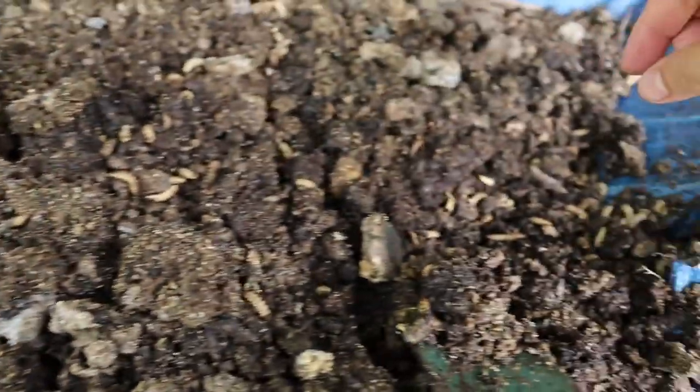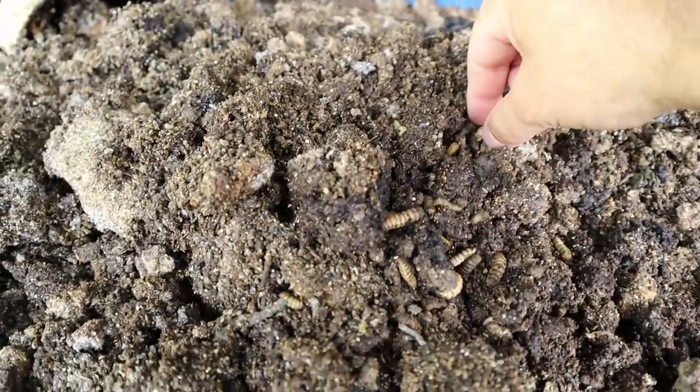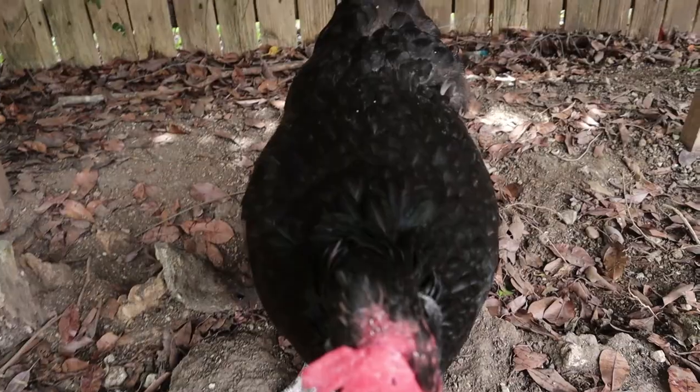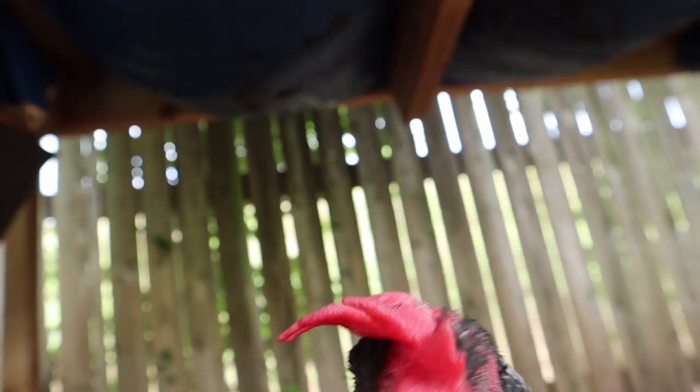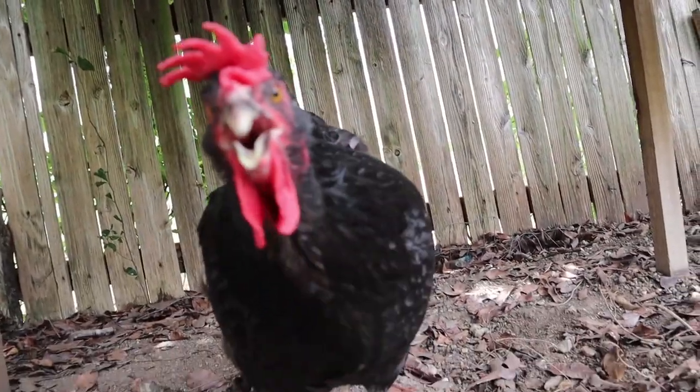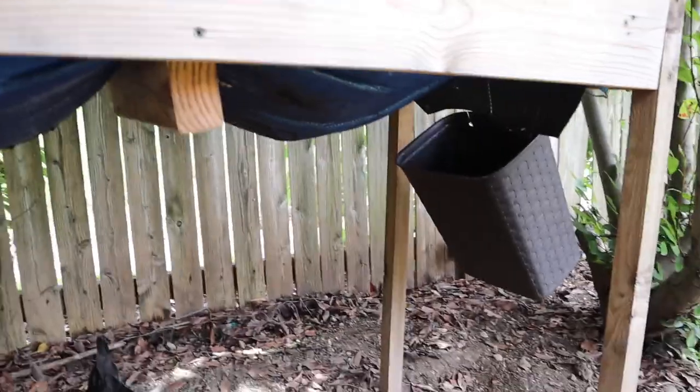You notice this. Now, you may think that this is disgusting, and it is, believe me, but the chickens absolutely love them. Look at this. The chickens love it. They love it. Yep, look at that. What do you think? You want more? Is that what you're looking for? Here's some more.